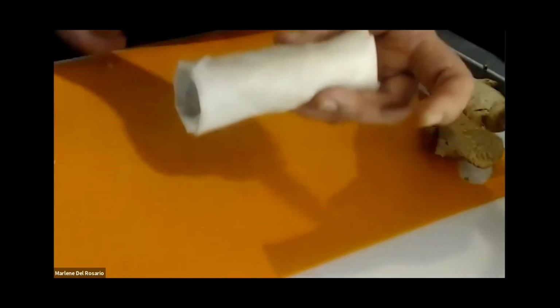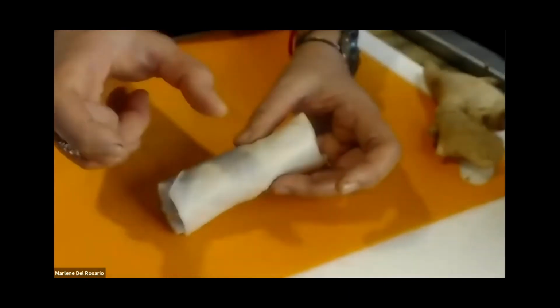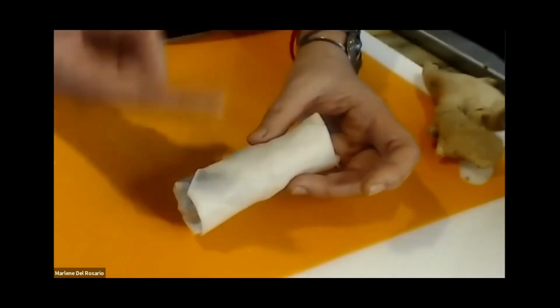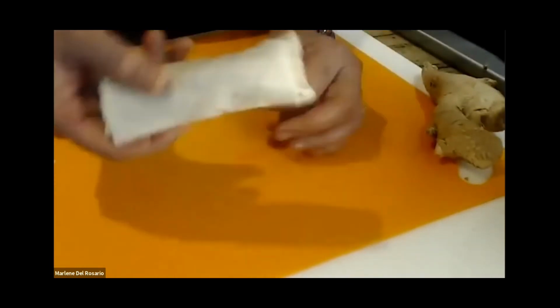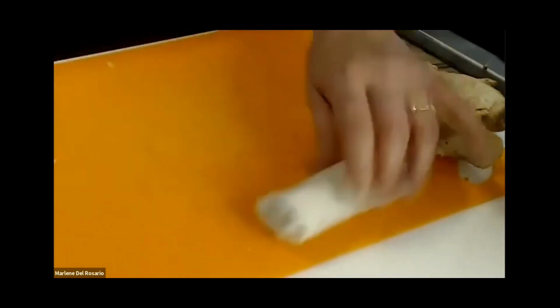If you wanted to use raw materials, you want to make sure your lumpias are really small, because if it's really small, then you'll be able to cook through. But in general, because this is the size that I use, make sure it's cooked.